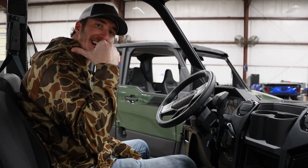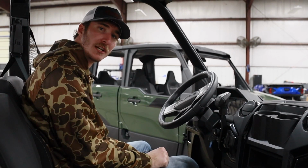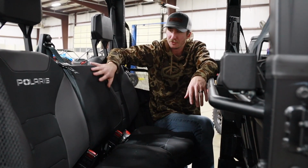But let's go ahead and hop in the back seat of the XD and kind of talk about it, and then we can talk about the comfort and the rear seats on the Xpedition. So we're at the back of our XD1500. So of course this is where your rear passengers are going to sit, or if you store anything else back here, you have the option for it.